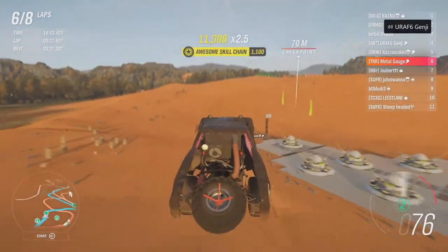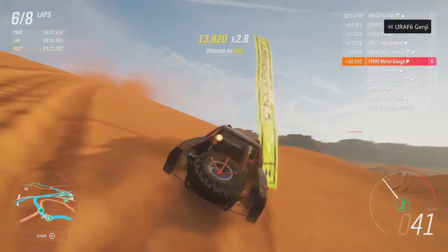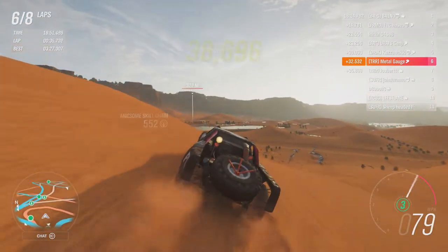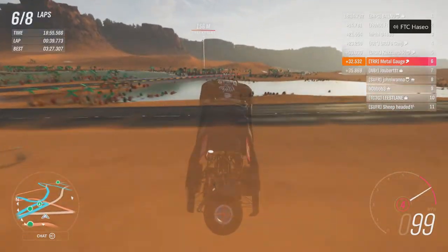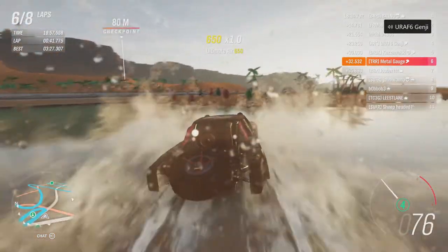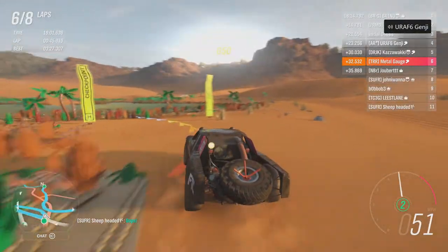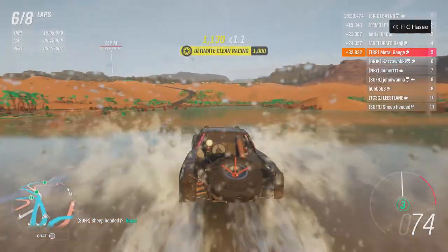Yeah, you see what I mean by there's a bounce where you can get across half the river. Yeah. So, what's your best lap again, dude? 28.3. That was that last lap. 28.3. I'm on 3.19.